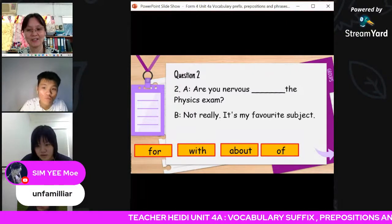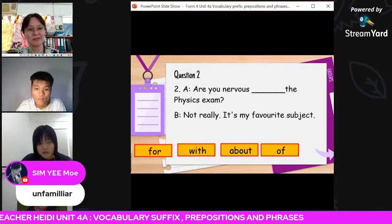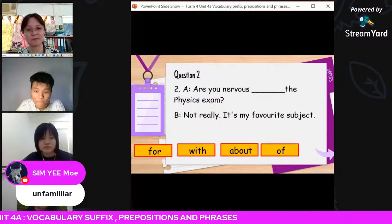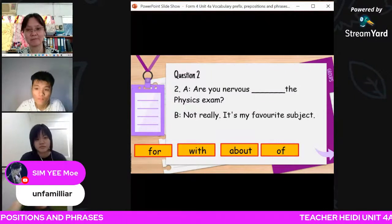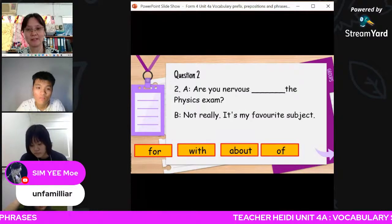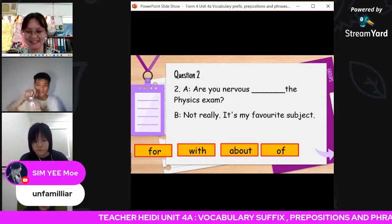Chantal says with. Bevis says about. Simi says about. How about the rest? Are you nervous? Lily says about. Elisa says about. How about this? Shafiq, Aiman, Barry and Bevis. Not Bevis. Zihang.